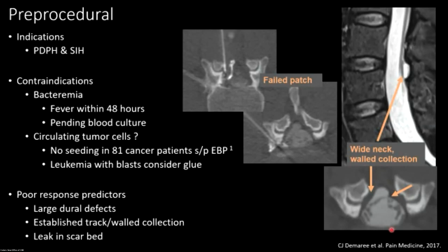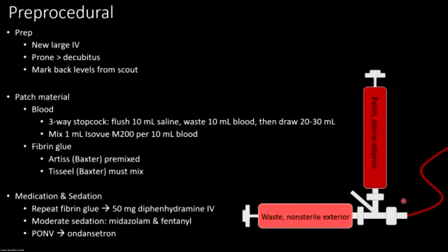There are some poor response indicators. We know that large dural defects tend not to hold well. That's fairly intuitive. You can see there's a pretty big neck here. Also chronic leaks, ones that are kind of walled off like this. I always tell patients, it's like putting a Band-Aid over an ear piercing that's healed open, right? That's not usually going to get the job done. Scar beds are particularly difficult to patch once the scar is established because there's no fat plane to get your blood to flow. All these things make it hard to get a durable result.